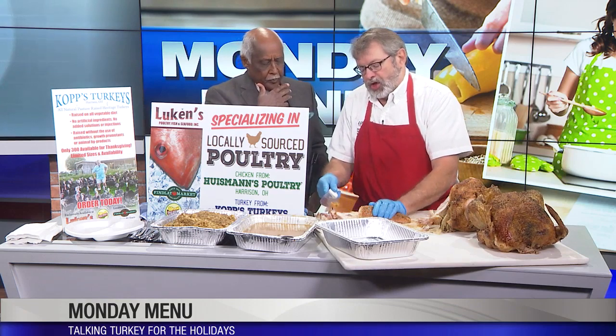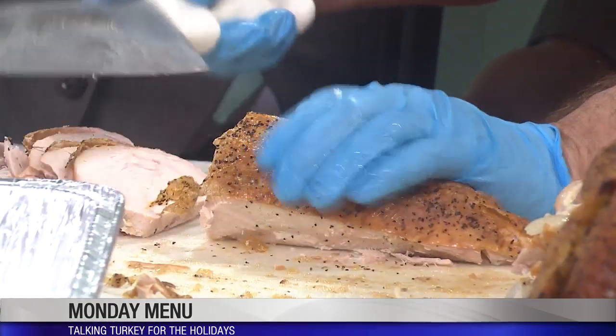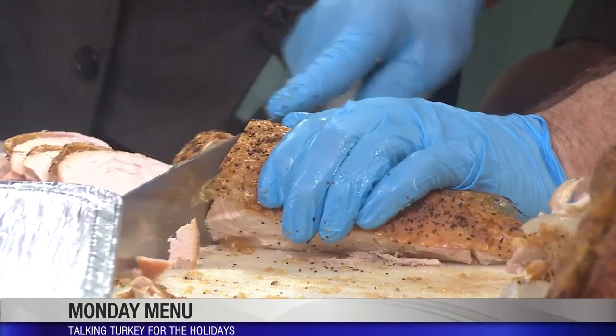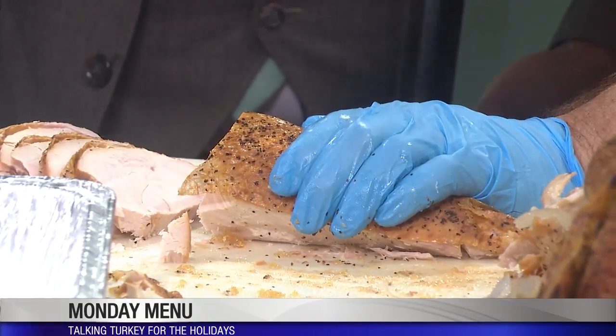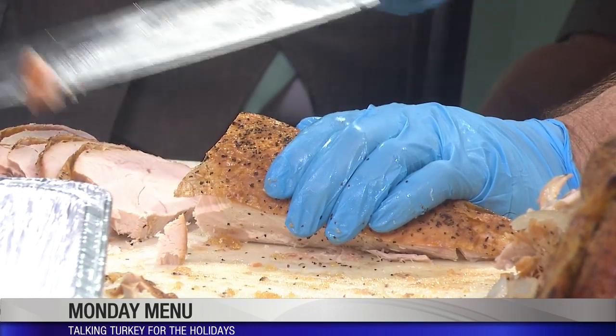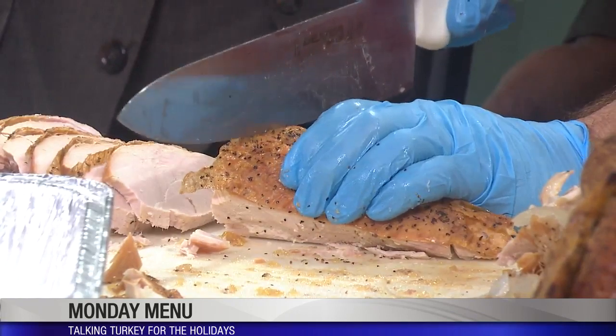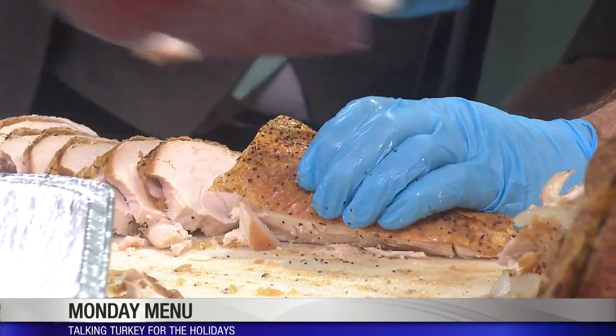And then you have to let it sit and rest before you carve it. So I always cook mine the day before. It gives you more time to do your other things. It makes the fat and the drippings on the bottom of the pan come apart easier. Then you just reheat it, and most of the flavor comes from the gravy anyway. Right. Now, you brought in some examples of gravy.